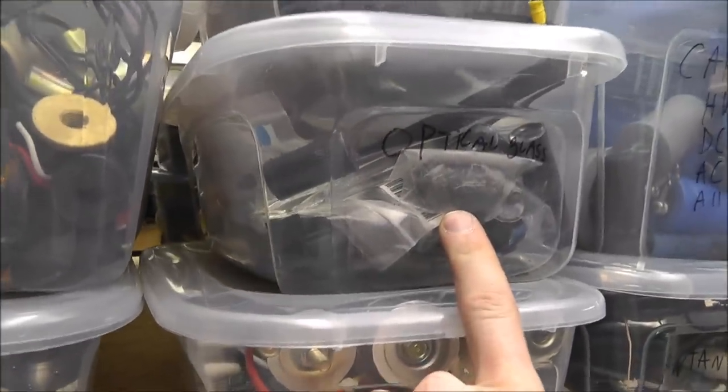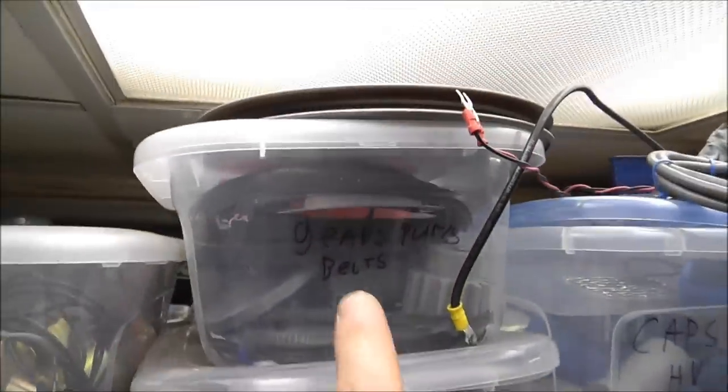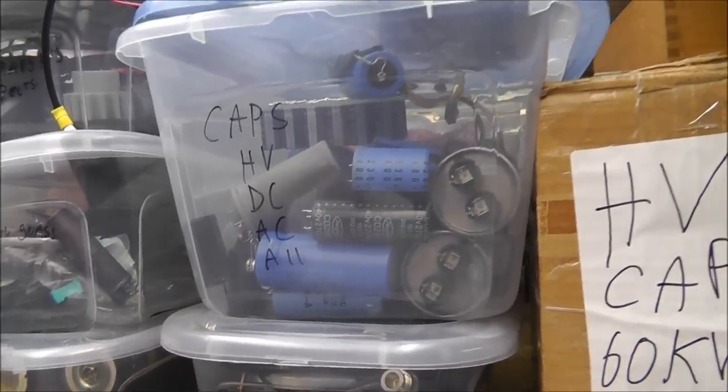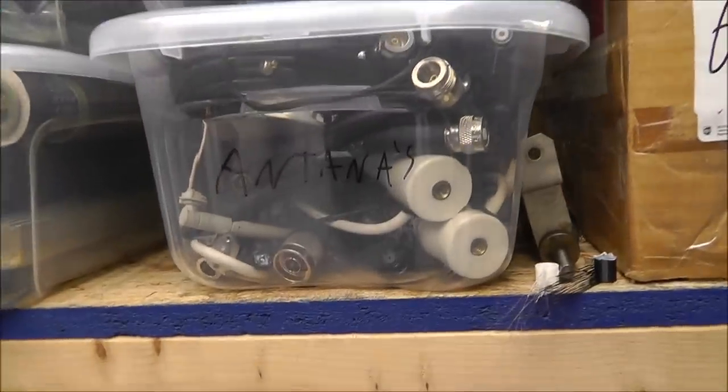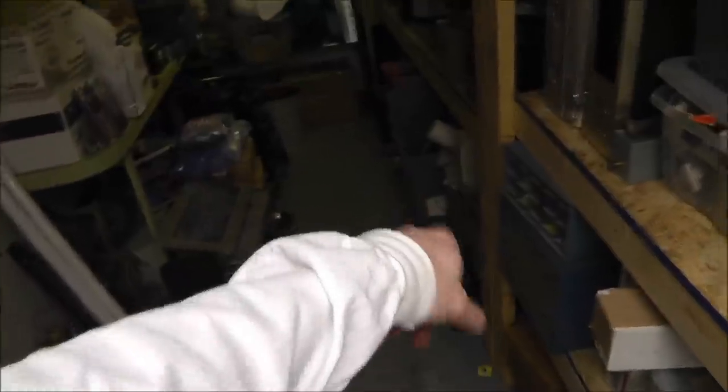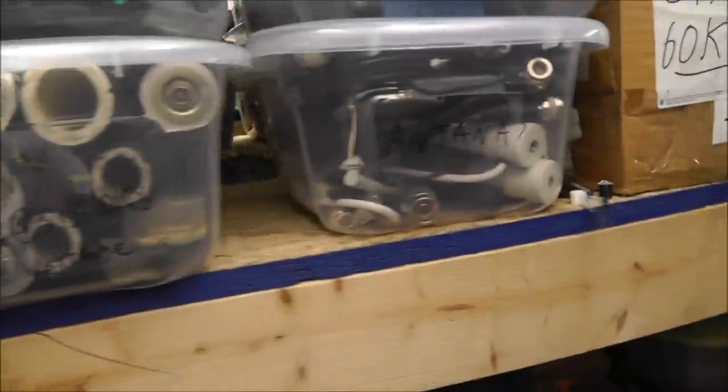Resistors, big ones. Optical glass and lenses and all types of things. Gears and belts and pulleys. High voltage caps, AC/DC. I got a bunch of different capacitors in there. Oh, there's another box of antennas of sorts and kinds. So that's the big antenna box, and this is the small antenna box.